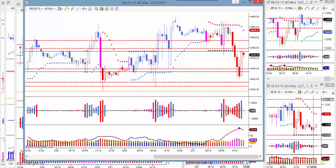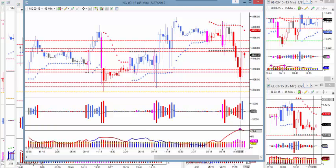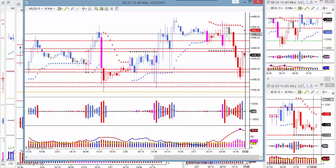And on the Nasdaq, you do see we have the magenta peak in. We did get diverging volume here. We have a magenta peak. So we are anticipating a retracement back to the ATR. It's going to have to actually break through 3 areas of resistance.